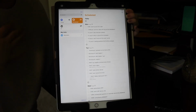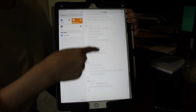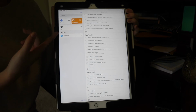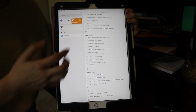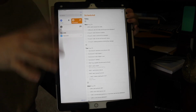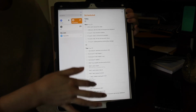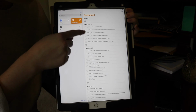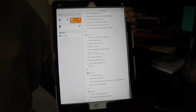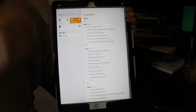So here's my list. It's kind of long and it's day by day, of course. You can do other lists and organize it more, but this is just how I like to do it. I put all the little things, certain videos to watch, assignments, meeting times. I use the priority function, which adds these little blue exclamation points, and it's easy to move things around. You just click on it and you change the due date.